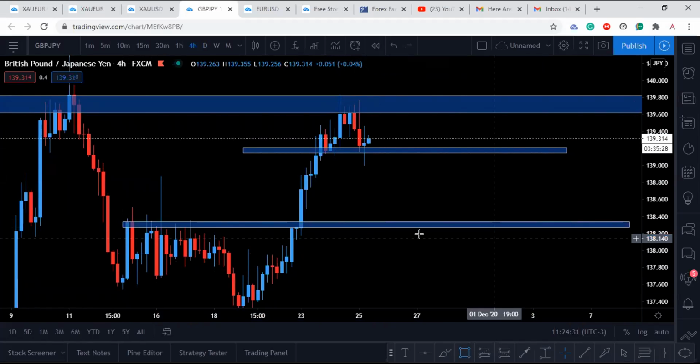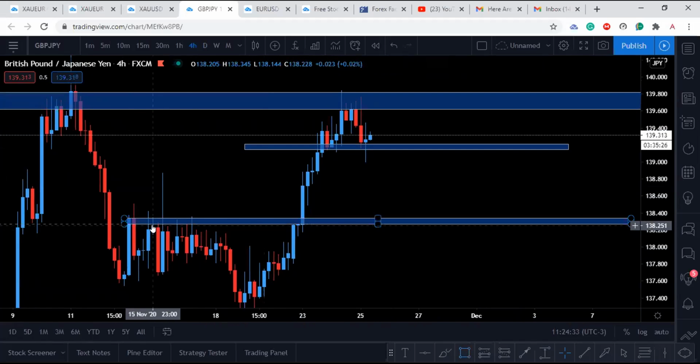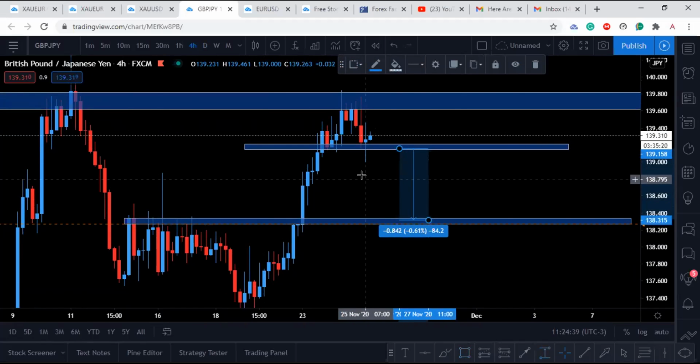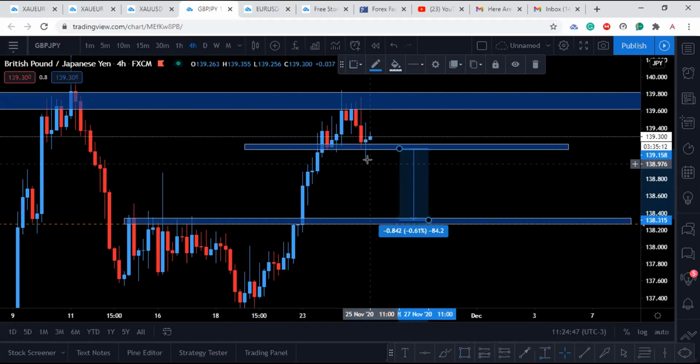The previous strong resistance has now turned into a good support maybe. So it would be a good range. If anyone wants to look for a sell, we need to wait for the price to break this level. The H4 candle must close below this level. Follow the price action on the lower time frame like H1 or something else. Then once any candle closes below this level, look for a sell, and this would be an 80 pip range.